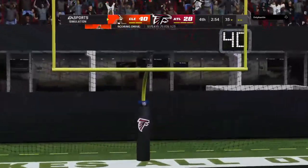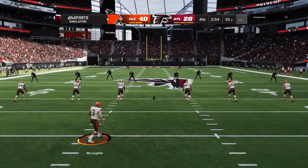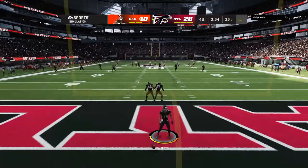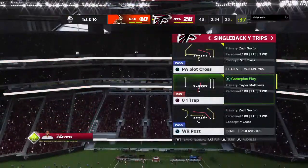And the Browns add on to their 4th quarter lead, and they are on their way to improving to 8-2. Extra point by McLaughlin is up and good, and it gives his guys a 12-point advantage. And that one will bounce out of the back of the end zone, so we will start here at the 25.